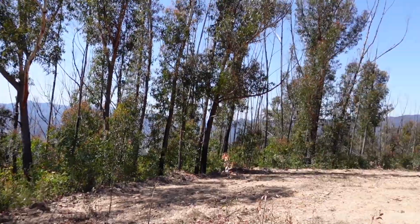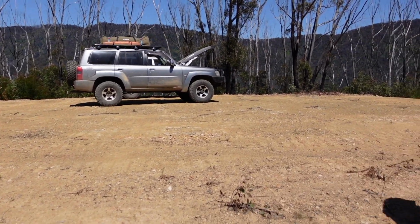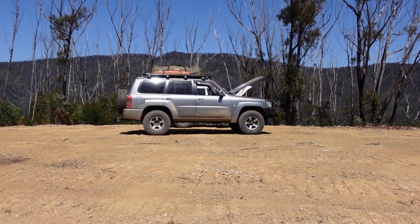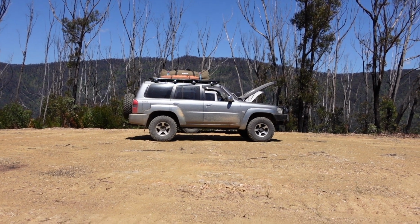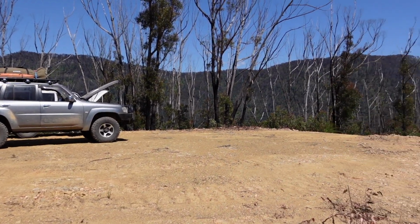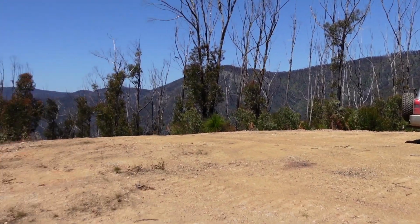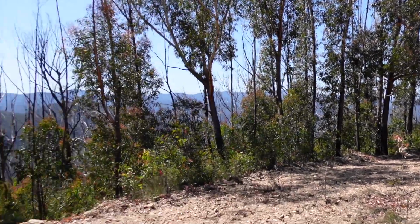So this is the view from the top. We're both letting our cars cool down a bit. My clutch is hating life at the moment. It probably is due for a new one, but we'll get through this. But the view is pretty awesome. Big hill, that's for sure.